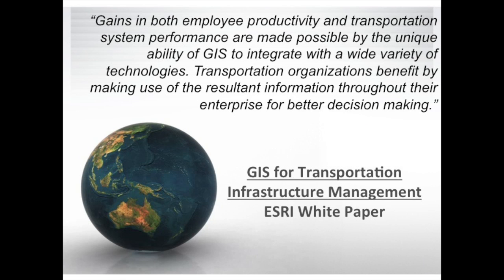So gains in both employee productivity and transportation system performance are made possible by the unique ability of GIS to integrate with a variety of systems and technologies. They benefit by making use of the resultant information throughout their enterprise, and it just aids in better decision making. Most people are visual. When they see a picture, they have that aha moment. If you give them a table, they kind of get lost in the numbers, and it just makes it easier to make your decision. And how can GIS help you?